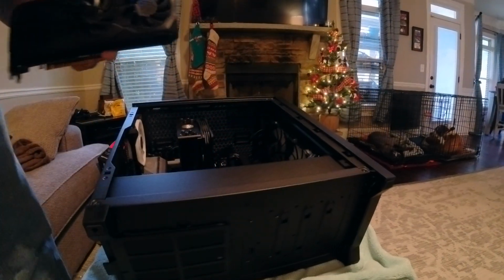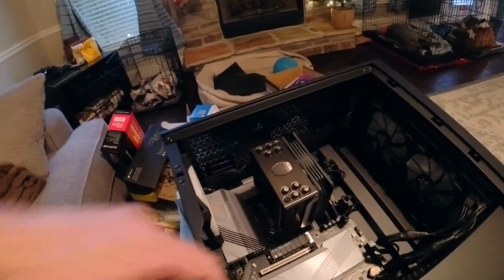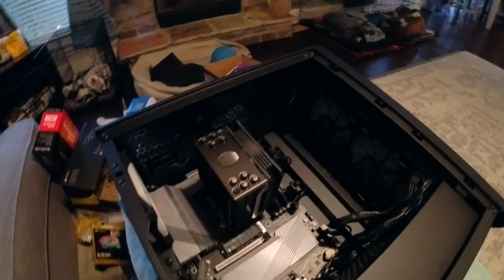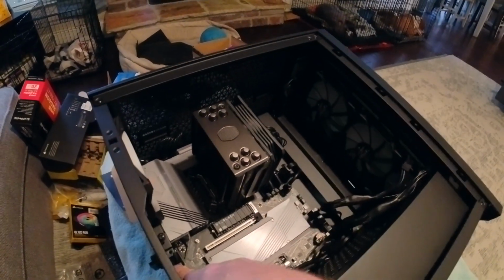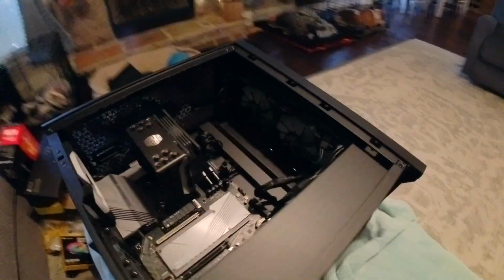There's a clip right here. That's going to help retain it, keep it in the PCI slots. When you push it in, you should hear a click. When you want to remove it, you're going to need some really tiny hands or reach in with a long screwdriver and click that out. It's going to be held in by that click, the tension on the slot, as well as 2 screws that are going to mount it to the chassis.